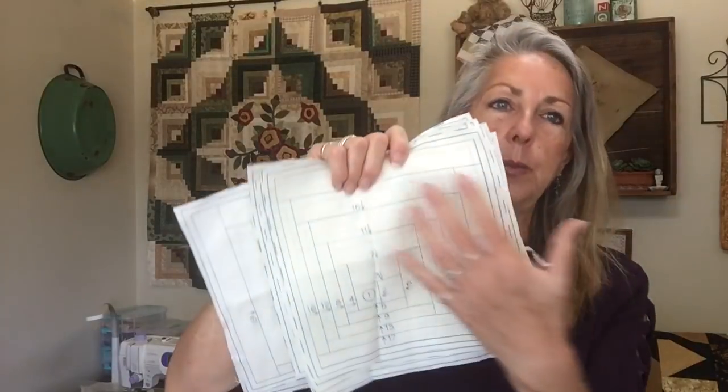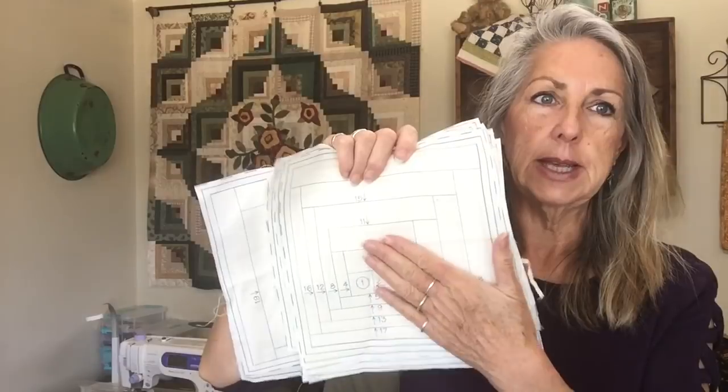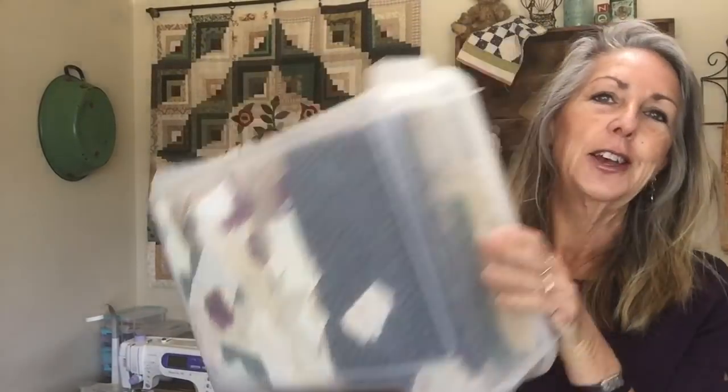And it will be warmer because you are leaving this there. So I will use a thin batting because that adds to the warmth of it. The other reason I'm going to make it larger is because I have this whole box with a lot of fabrics that my mom had specifically chosen for that quilt. And that's another reason why I want to do it. And then here's another reason.